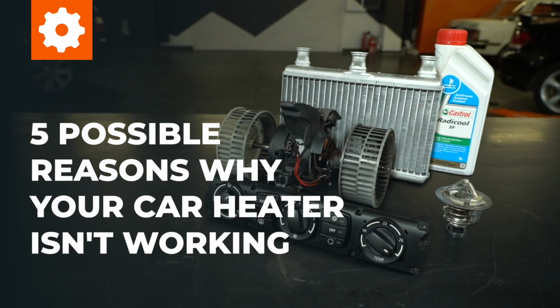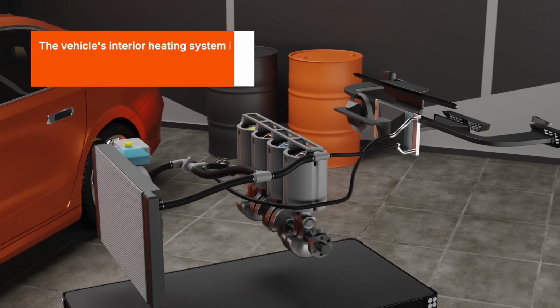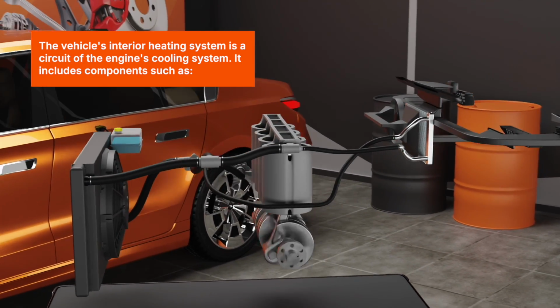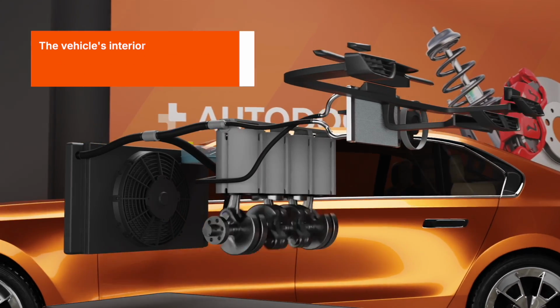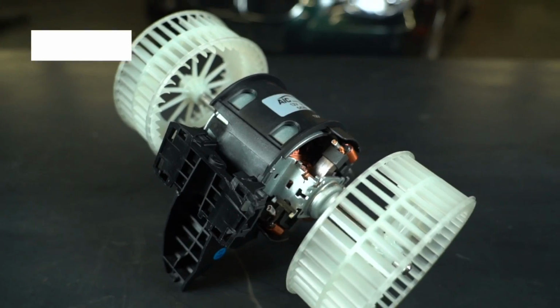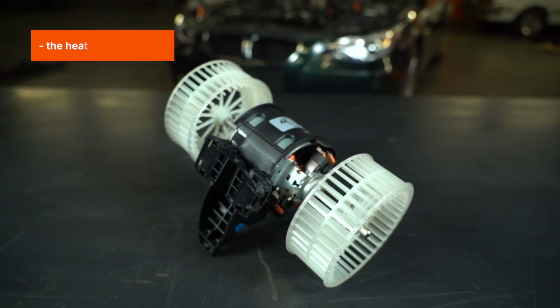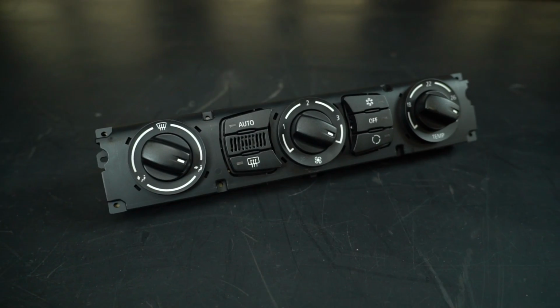5 possible reasons why your car heater isn't working. The vehicle's interior heating system is a circuit of the engine's cooling system. It includes components such as the heater core, the heater blower motor, air hoses and ducts, controls.